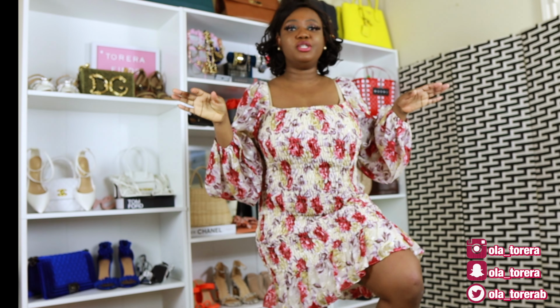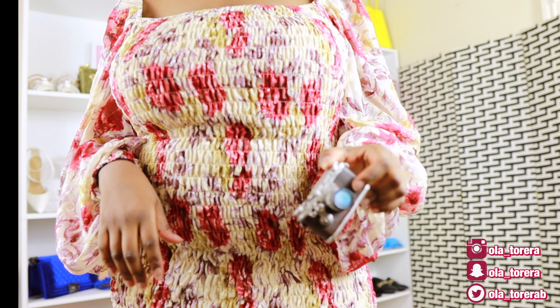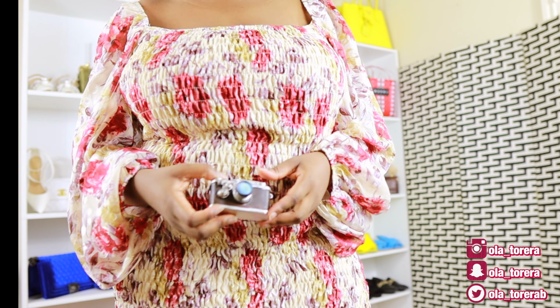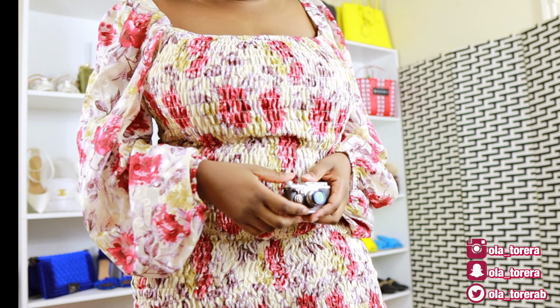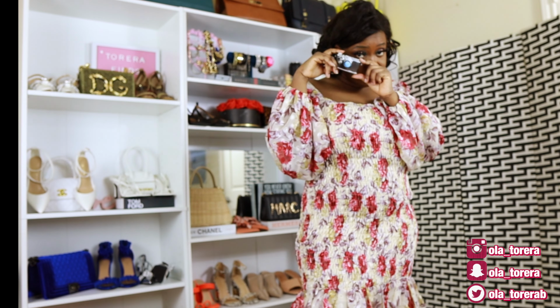Let me know which of these items is actually your own favorite. I also got this from Shein. I really love it. I planned on doing a photo shoot, which most of the time I ended up not doing. I don't know why, but I just love this.